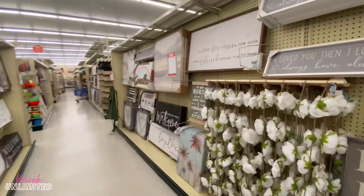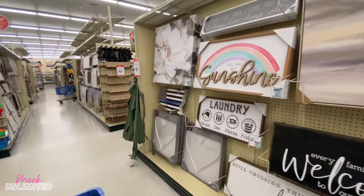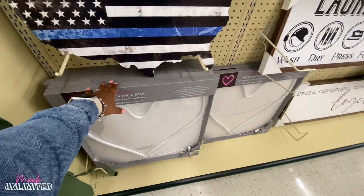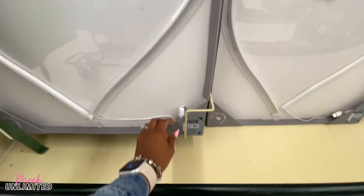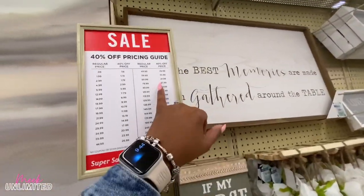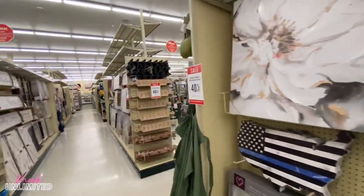Okay guys, so I am seeing so many new things that I am loving, so I'm gonna have to come back and do another video. Look at this neon heart sign, neon wall sign. This is actually 40% off. The regular price is $69.99. Let's see how much that'll be. $41.99.